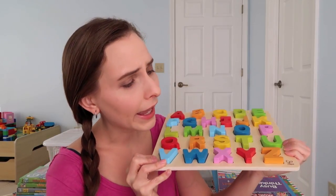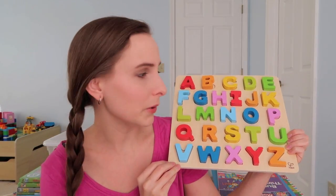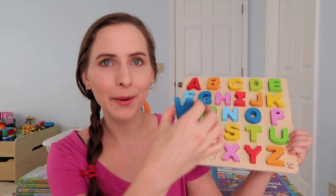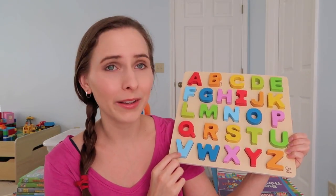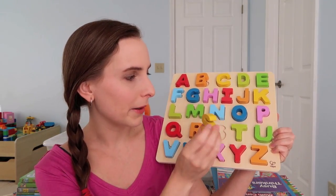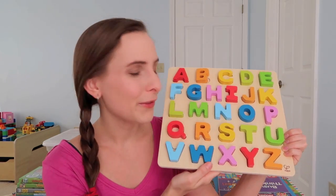This is by, I think, Hape is how you pronounce it, H-A-P-E. And this is a wooden puzzle as well. And I love that these letters are 3D, and they can stand up on a table. They're flat and they're really thick and bright colors. So I really like this puzzle. It's really good quality. And so this too, there's no picture, but the letters are really durable. So that's going to be a great puzzle for years to come.